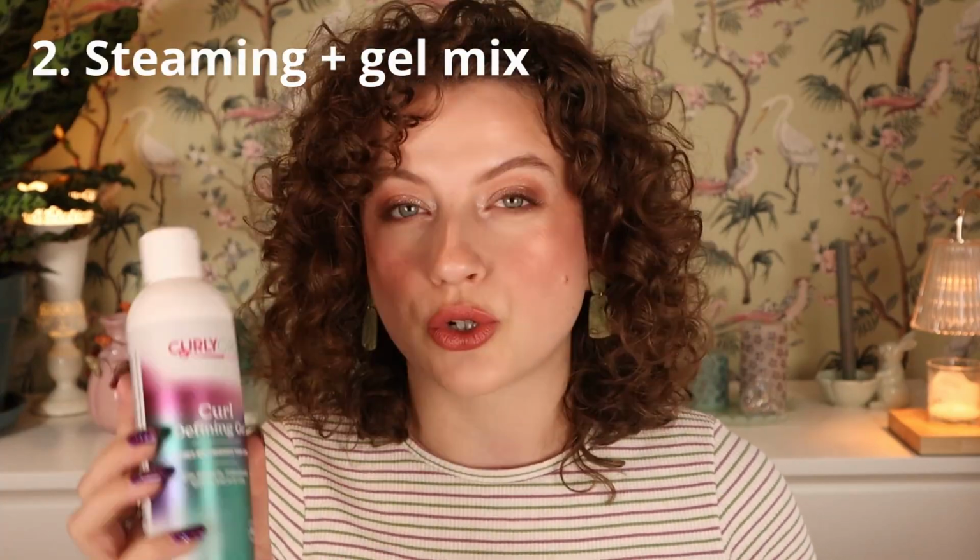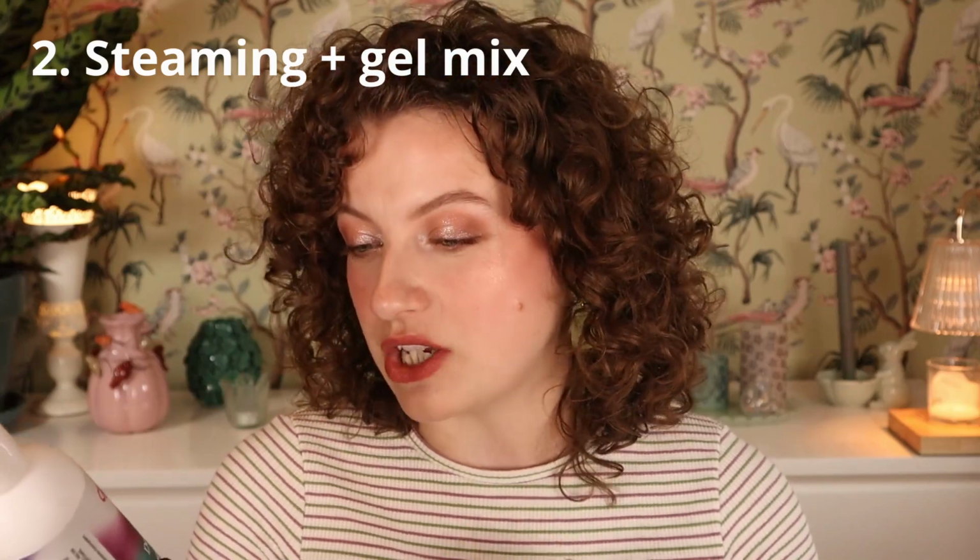and the one that I have is the Curly Girl Movement Curl Defining Gel. Defines and enhances your curls. This is the gel that has changed my life. I love this gel. But I just take the littlest tiny bit of this gel, and then I actually mix it with water and put that in a spray bottle like this. This is just always standing here on my vanity. Whenever I need it, I will just take this and give it a good shake.